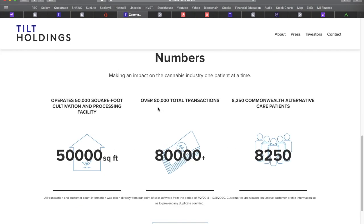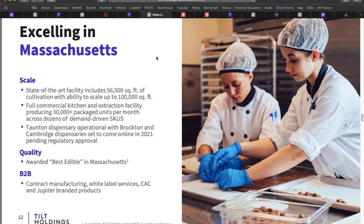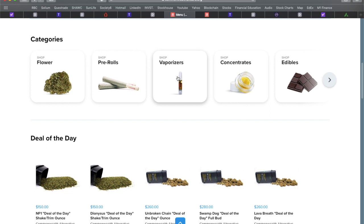Now, if we talk about the numbers related to Commonwealth, you can see here 50,000 square foot production facility and cultivation. So this is where they do actually step into that growing space. They've done over 80,000 transactions, and they have 8,200 customers through their care patient or medical program. If we jump back now to the investor deck, the thing I wanted to point out here is they've got a full commercial kitchen at this facility, and they can actually produce over 30,000 packaged units per month of multiple SKUs. In the next slide, we're going to look at some of the products they actually make, but I thought this was really cool. They were also awarded Best Edible in Massachusetts, and they're actually planning to expand into Brockton and Cambridge with new dispensaries in 2021.